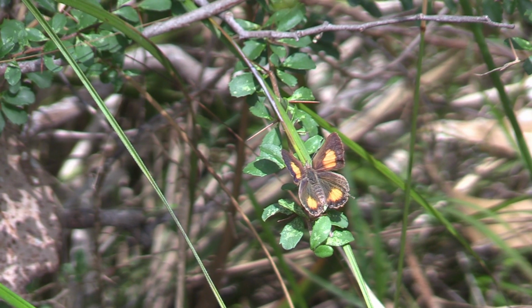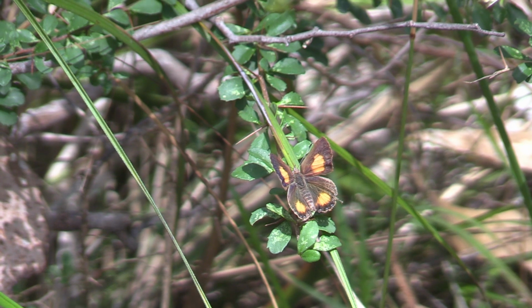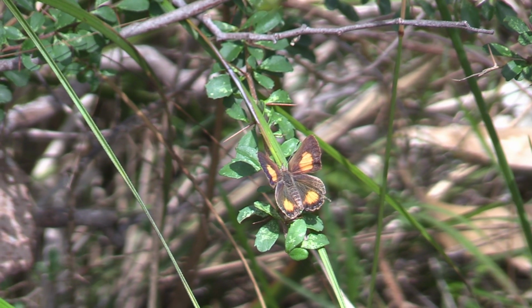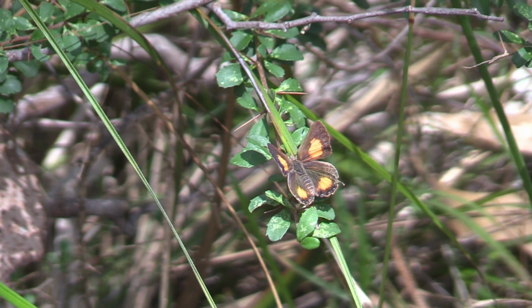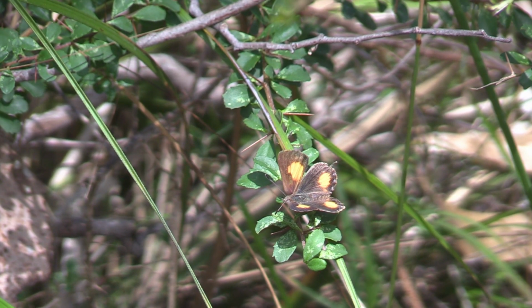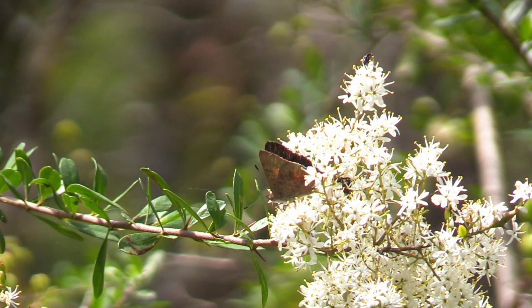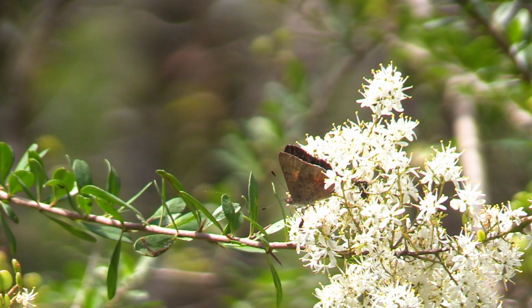This beautiful butterfly is the bright copper. It is a close relative of the Eltham copper butterfly. Adults can be seen feeding on sweet Bursaria, whilst females lay eggs on the underside of sweet Bursaria leaves. Caterpillars are protected by ants whilst feeding on sweet Bursaria leaves. Like a host of other butterflies, the bright copper butterfly loves to sip nectar from sweet Bursaria in summer.